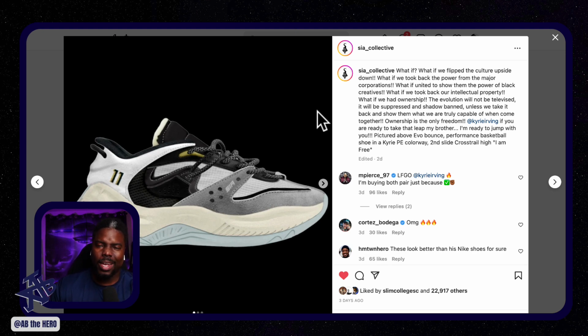What if we took back our intellectual property? What if we had ownership? The evolution will not be televised. It will be suppressed and shadow banned unless we take back and show them what we are truly capable of. When we come together, ownership is the only freedom. Kyrie Irving, if you are ready to take that leap, my brother, I am ready to jump with you. Pictured above, Evo Bounce performance basketball shoe in a Kyrie PE colorway.